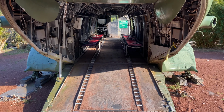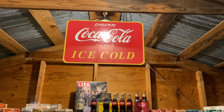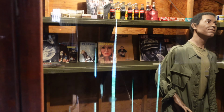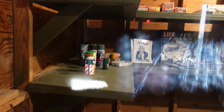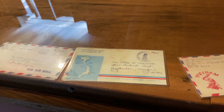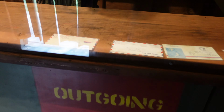Pretty interesting. Of course, we have to visit the PX, your post exchange. All right. And some ice cold Cokes, some gum, some candy bars, and some reading material back there. Really cool. And of course, if you're ever forward deployed, mail call is everything. So they have an outgoing mail slot, and this is where you pick up your mail too.